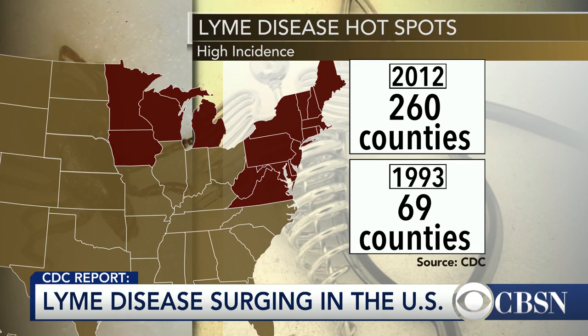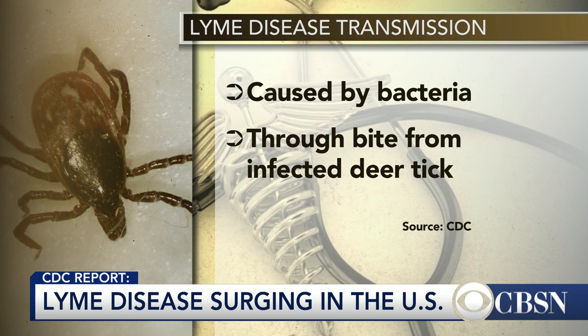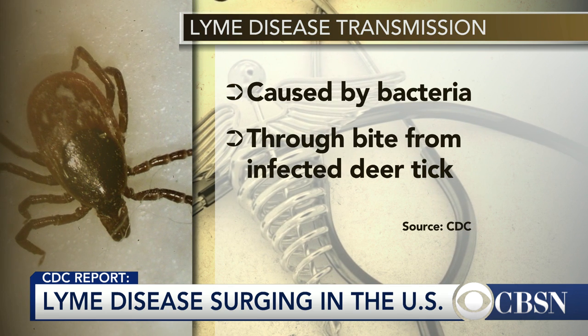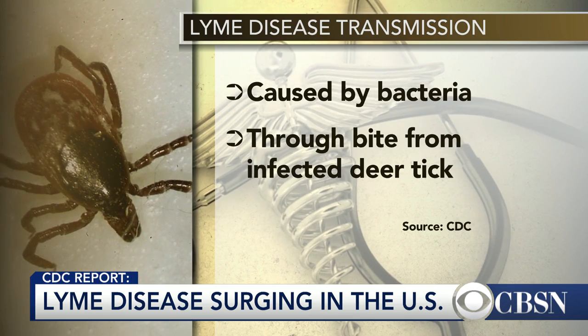Are there additional ways to get the disease? Well, the only way to contract Lyme disease is through tick bites. So when a deer tick bites us, they transmit the bacteria into our bloodstream that causes Lyme disease. Theoretically, a tick has to be attached for about 24 to 48 hours to be able to spread Lyme disease. But one of the catches is that it's really hard to see ticks.